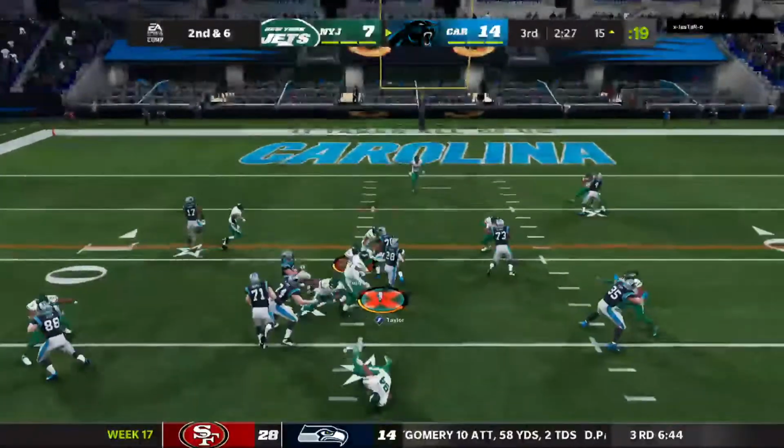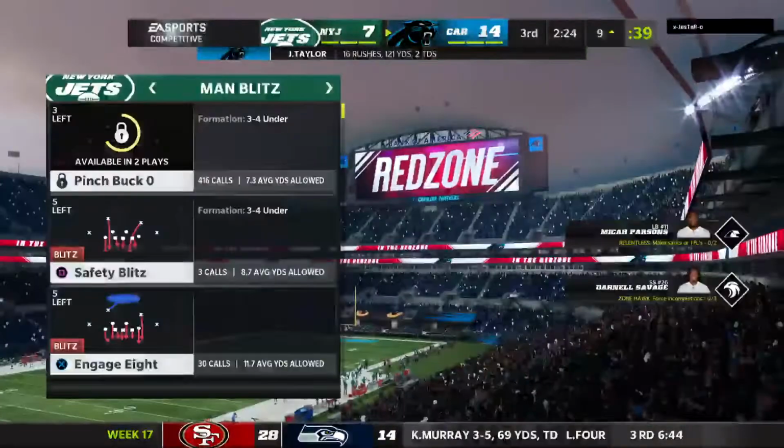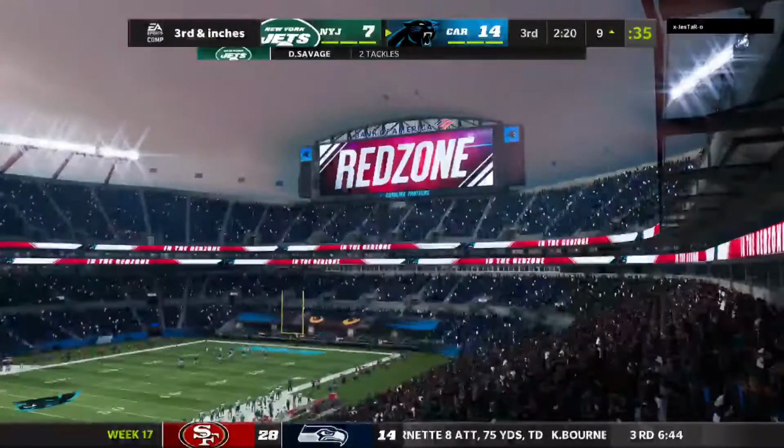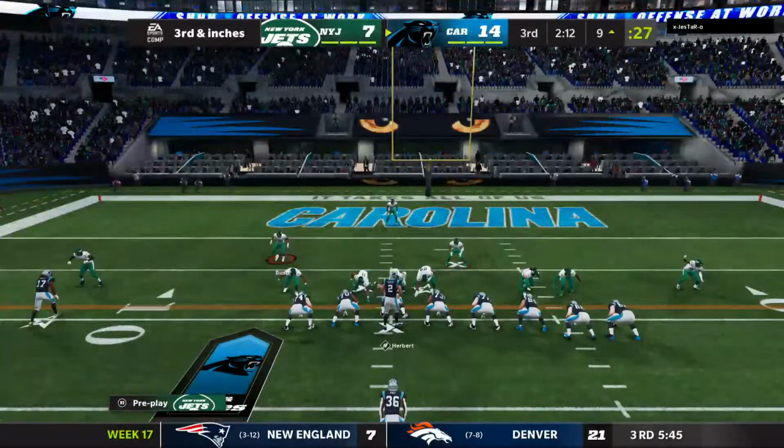2nd down, another run with Taylor, and now they're inside the 10 as he's brought down at the 9. It's a 6-yard run, leaves him with about a foot or so here still to go to hit the marker with 3rd down coming up.